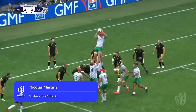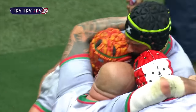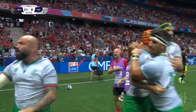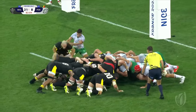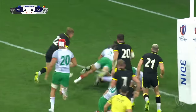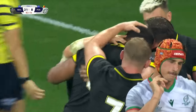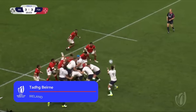The roar of a nation as they go down to the front. Let's hear it, Nicola Martin. Portugal, the brave. Os Lobos are over in the World Cup. From the Principality Stadium in Cardiff, the roar is the same from Wales and their fans as they batter towards the line. It's the 10th Talupe Faletau that gets the bonus point try for Wales. The World Cup got underway.